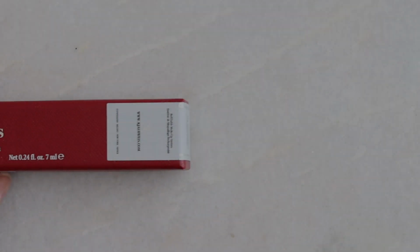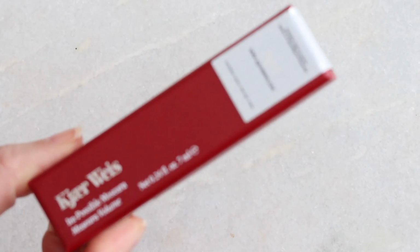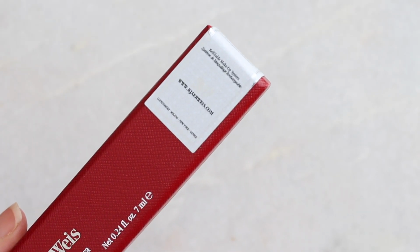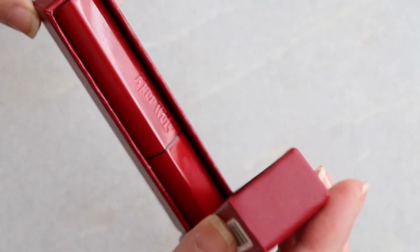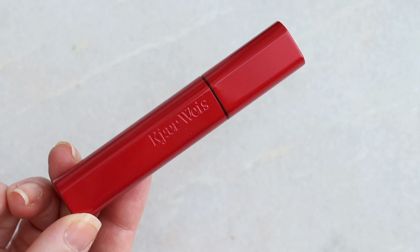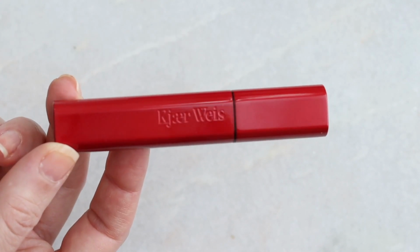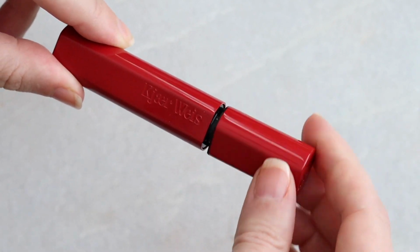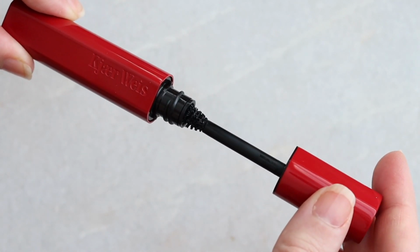So for application, I found this formula to actually be very creamy. It grips. It's a little bit more of a gummier formula. That's literally the only word I could come up with. I even went to thesaurus.com. It feels a little bit gummier. It's not sticky tacky in a bad way. I like this because it does hold onto the lashes and it does so really well. It's more flexible for that reason.